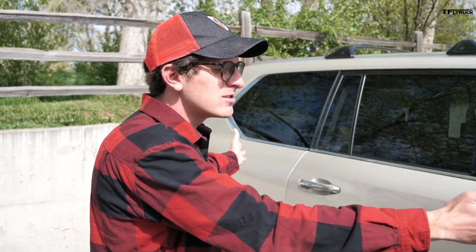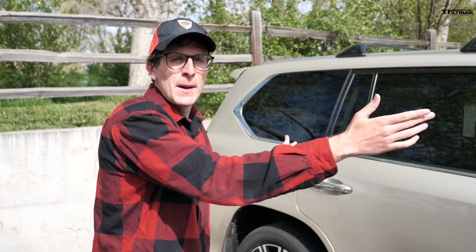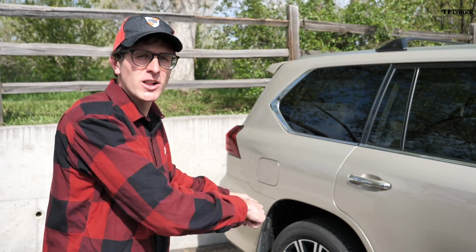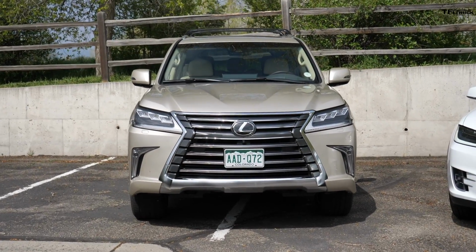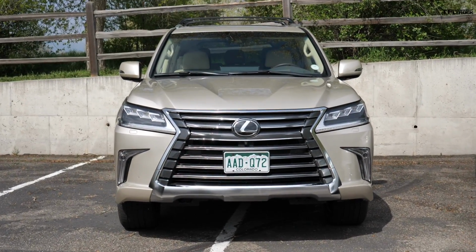We wanted to compare the past versus the future, and most modern three-row SUVs are now becoming turbocharged and unibody. This is as old school as you can get. Body on frame, solid rear axle, a traditional naturally aspirated V8. It's big, it's heavy, it's kind of slow.